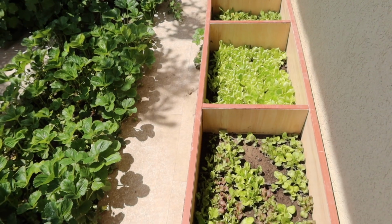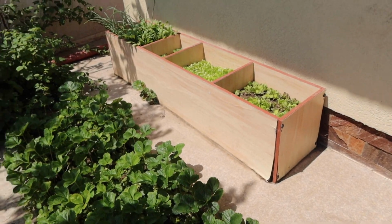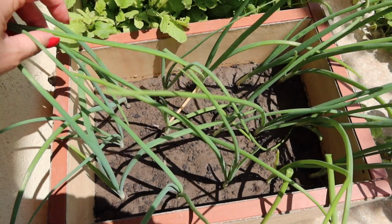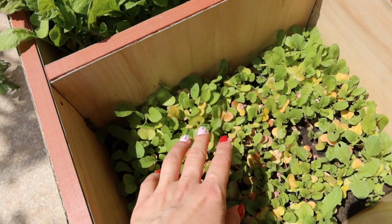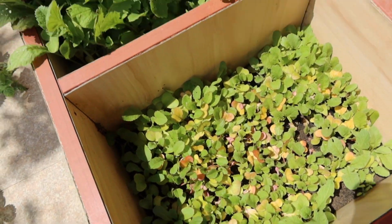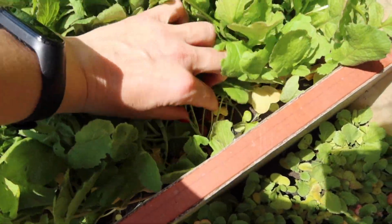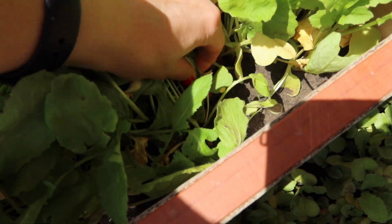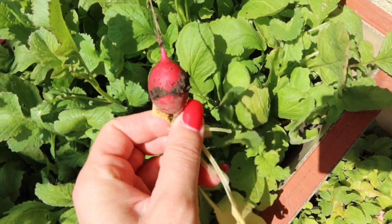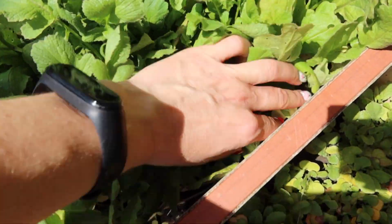Here is my vegetable garden at the end of May. The lettuce is bigger, the green onion is ready to eat, and the radish almost. I don't understand why, even though I used the same seeds and the same soil, this radish is small and this other is already ripe. Mystery. Is there someone out there who can tell me why that is? We can make a salad.